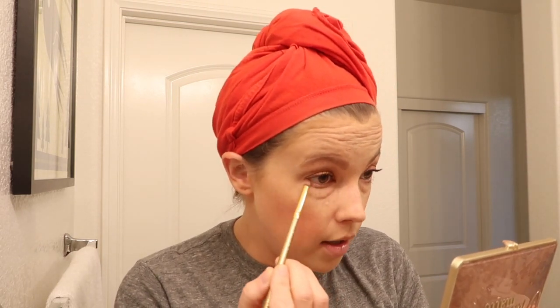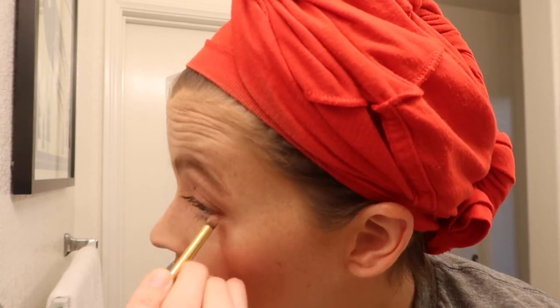somewhat line. I shouldn't say line because it's definitely not. I'm not putting liner on, but I'm just kind of trying to add a little bit more definition to the bottom part of my eye. Bring kind of all of the colors together. I'm gonna use this mirror because it's just easier.